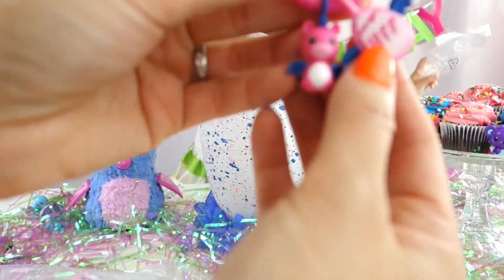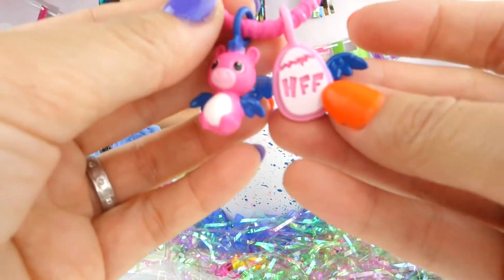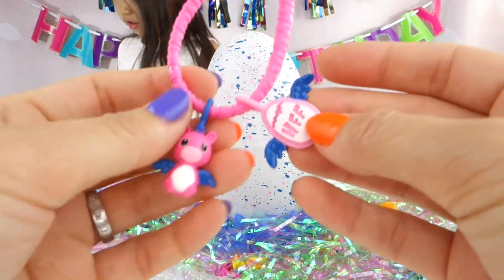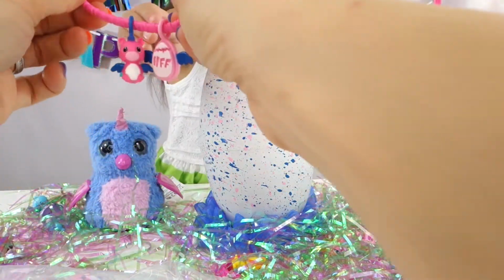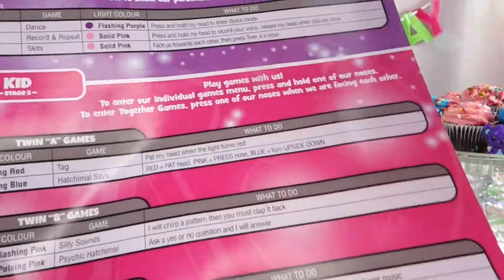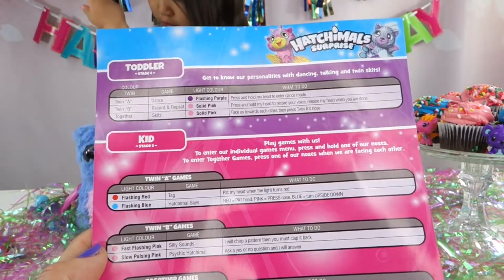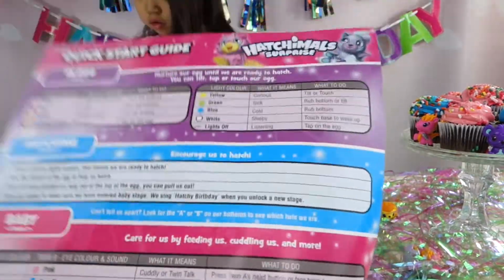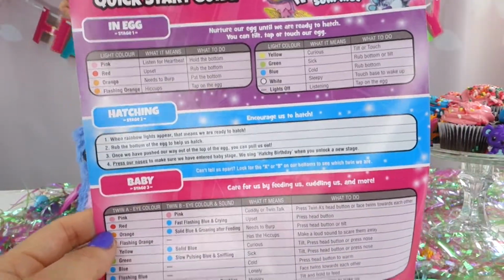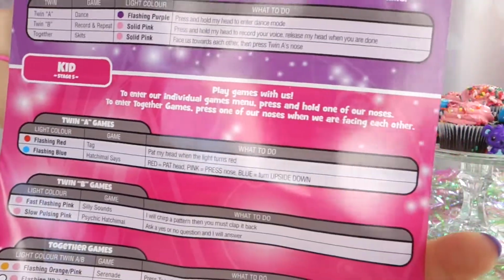Can I show our friends real quick? Okay. Here it is. So we have our little Hatchimal and HFF. Hatchimal friends forever. Here, Sophie, you want to wear it? Give me your hand. So cute. And here is the games. Wow, in so many languages too. All different kinds. So we have English here and it tells you what stage they are, toddler, kid, and how to play the game. So we'll start at the in egg, hatching, baby, and then the toddler and kid.